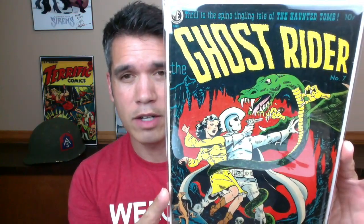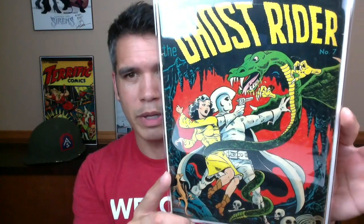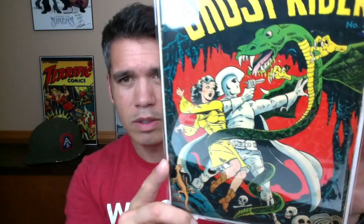And this is Ghost Rider #7. Once again, I see the signature there. This is definitely a Dick Ayers cover. It's got some kind of serpent, dragon type beast. So really cool. Ghost Rider, the original Ghost Rider. And so that's pretty awesome there to have Ghost Rider #7. Pretty nice grade, little issues by the staple. But the one main book, and so for all 3 of these books I paid $400, but this was the one that I definitely wanted.